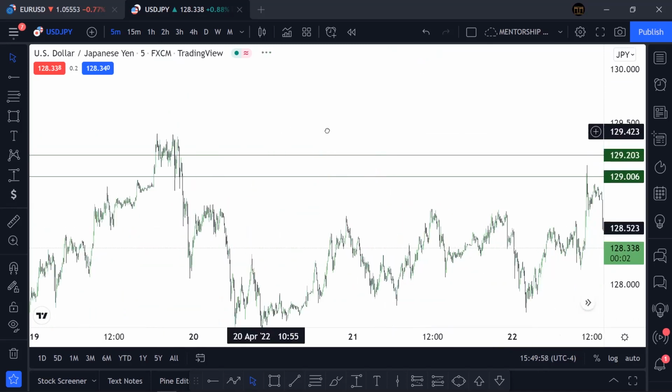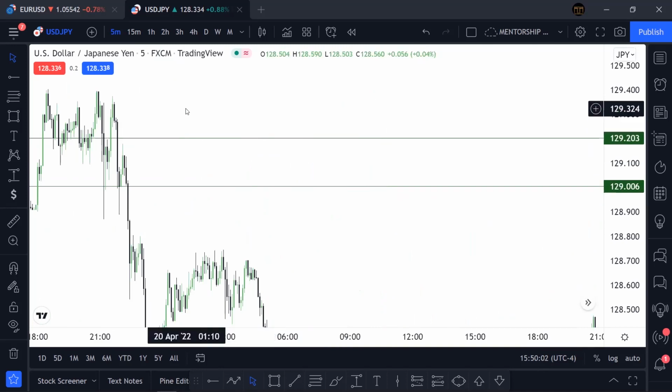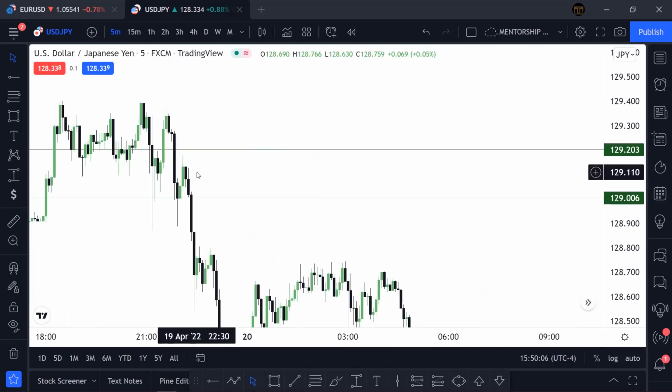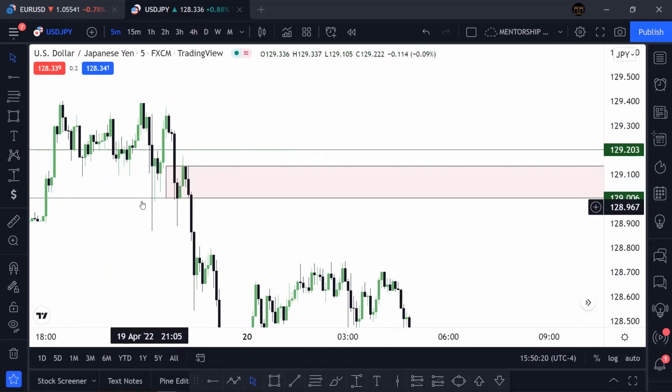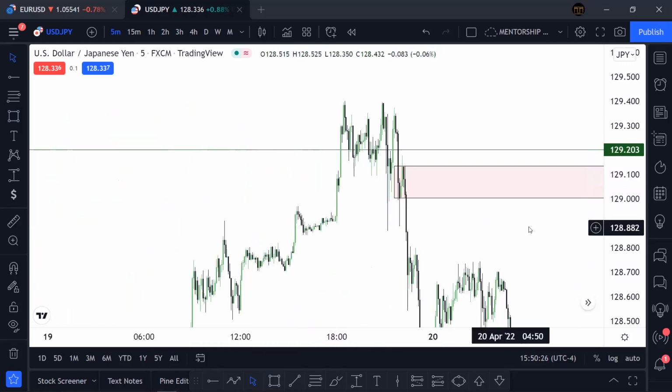Time and price. Where are we trading to? Do we have an institutional candle anywhere around here? Most definitely I have this institutional candle here. So I'll be looking at this candle to take price lower. I'll be looking at this zone here to push price lower. That is if price trades above that high. I'll be looking at price trading in this area here to push price lower.